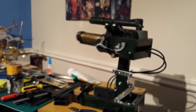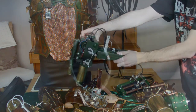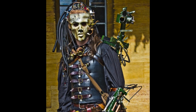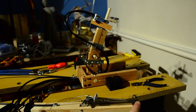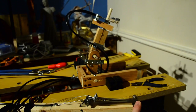Now this is mainly made from wood, which is covered in styrene and painted, and it's driven by brake cables. Now this version I wore last year at the Asylum and it worked fairly well, but I think I'm going to be revising it slightly. I got talking to a friend of mine who works in the special effects industry, so he was able to give me some tips as to how they do cable control there, and he gave me some ideas as to how I can improve the control system.